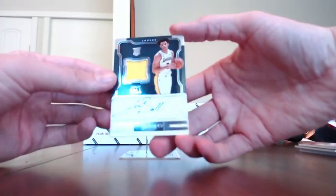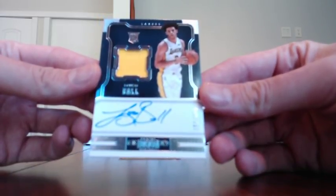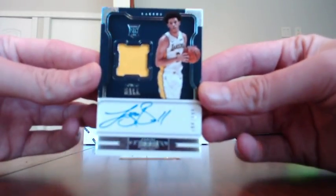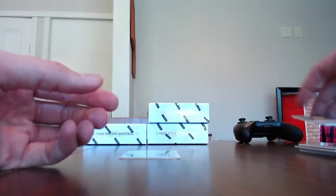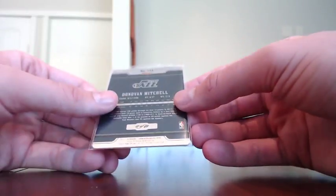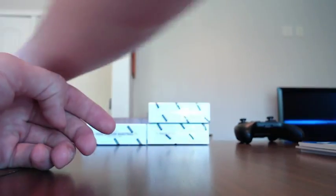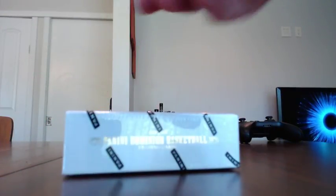And then we got another really nice one coming up with the next card. This is going to be our best box, I think. Rookie jersey auto, Lonzo Ball, 190 of 199. Let's get that focused. It's not going to want to pick up very well, but that's a Lonzo Ball rookie auto. Very nice. And then our metal card is Donovan Mitchell. That is a parallel, number 17 of 49. That is the red parallel. Donovan Mitchell. There we go. That was a pretty good box there. All right, here we go, number four.